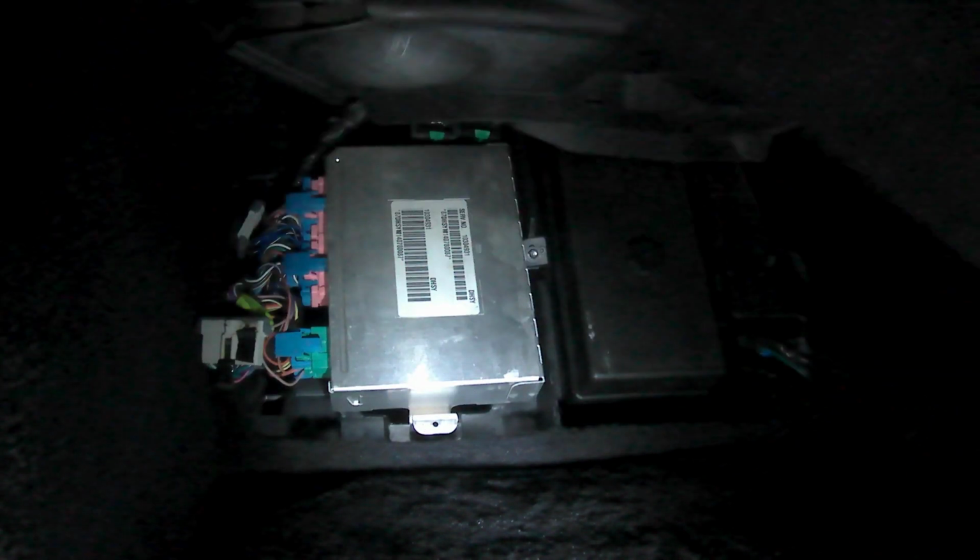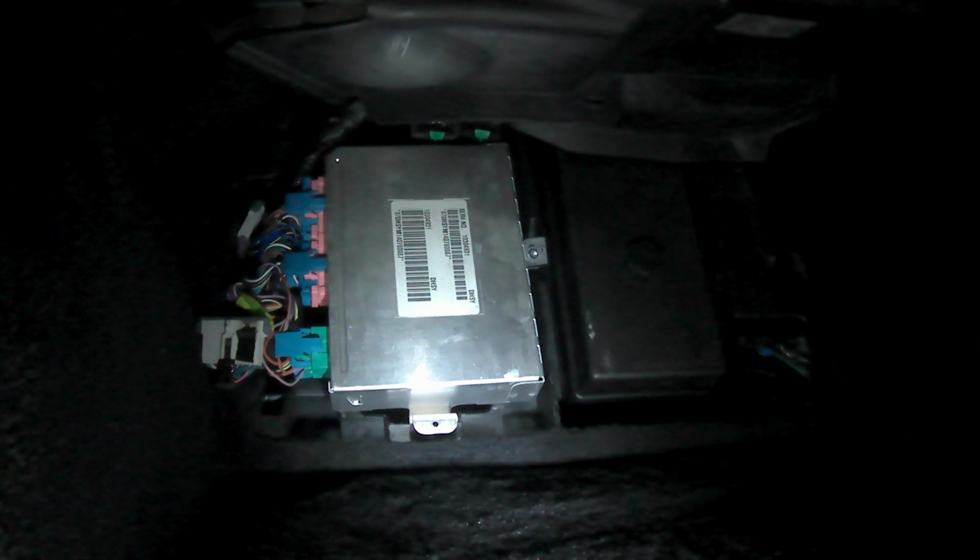First thing we have to do is take this black panel off. On my Corvette, it's just 2 clips at the bottom. One clip right here, other clip right here. All you do is pull back this black panel and pull up, and it comes right out.